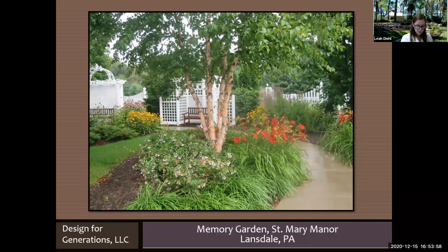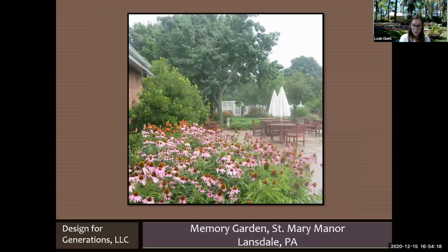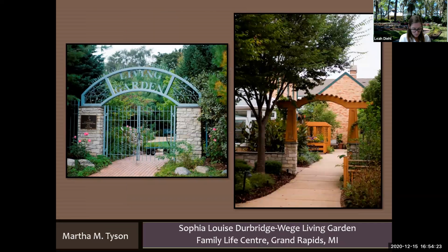A couple others here. This is St. Mary Manor, another dementia garden with concrete looping pathways for people to be able to independently walk through. Lots of heirloom plants that are familiar to people with dementia, you know, classic perennials, lots of wildlife in here. So that's a really soothing environment as well. See the echinacea here. And then this is the Sophia Louise Dirkbridge Wegge Living Garden, which is in Grand Rapids, Michigan. Also some beautiful outdoor opportunities for people with dementia to get out there.